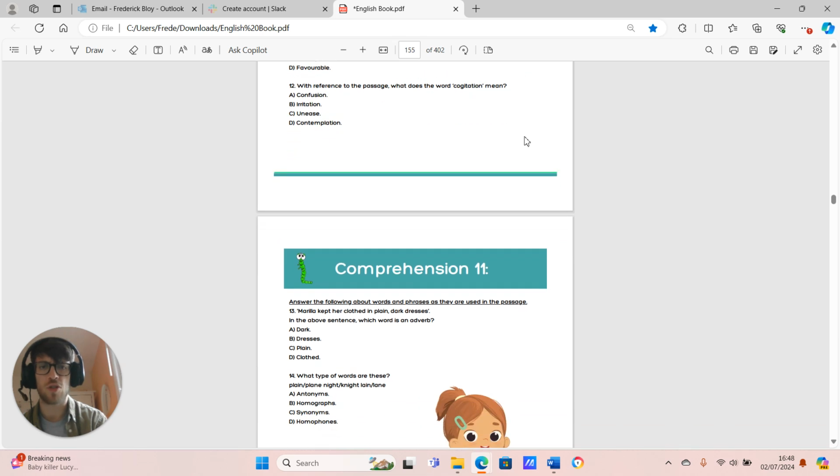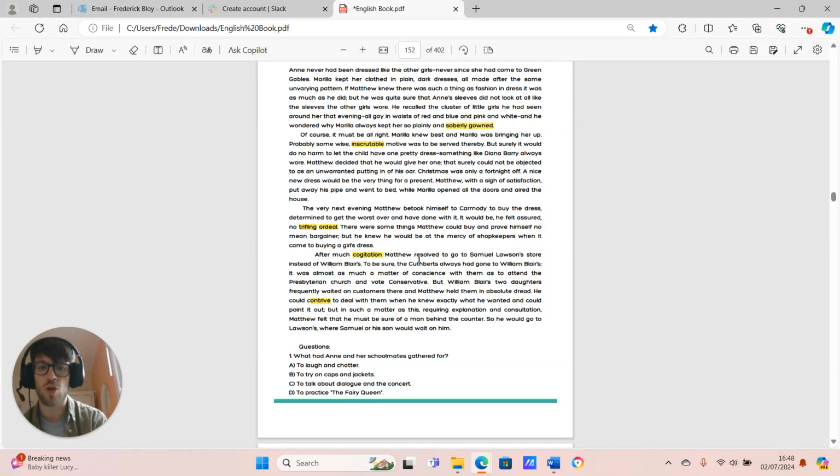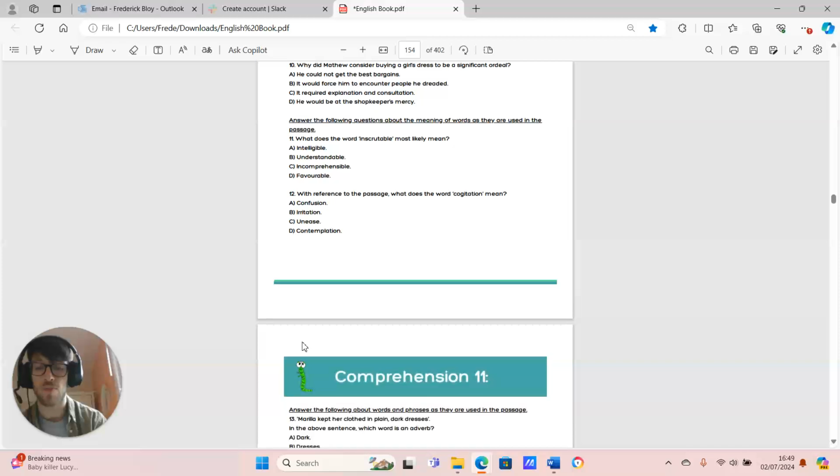12, a reference to the passage. What does the word cogitation mean? Where did we find cogitation? After much cogitation, which shop do I go to? What's he doing? He's in deep thought about which shop to go to. After much contemplation, confusion. See how they're trying to trick you out? Confusion is similar. It's not that he's confused, or he's not going, I don't know which shop to go to because I don't understand how shops work. He's not confused. It's more so that he knows exactly what might happen if he goes to one shop. And then, should I go to that one or should I go to that one? He's making a choice. He's thinking. He's contemplating. It has to be D for 12.